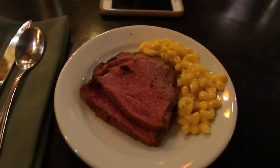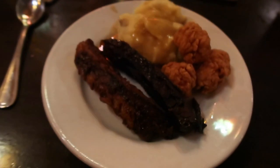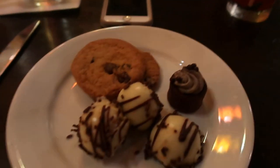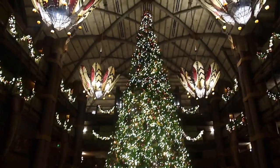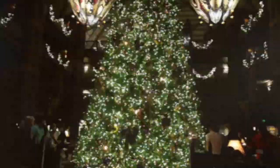So I had the prime rib of beef, some mac and cheese, of course. I had some ribs, some chicken nuggets, some mash. I also think I had some other plates. I didn't just have carbs and meat. I also had probably a little bit of vegetables. And then for dessert, I had the classic zebra domes, which are really tasty. They're really nice. Some cookies and a little chocolate Oreo cupcake. But by this point I was really quite full.